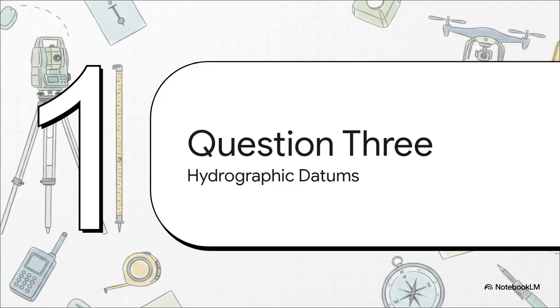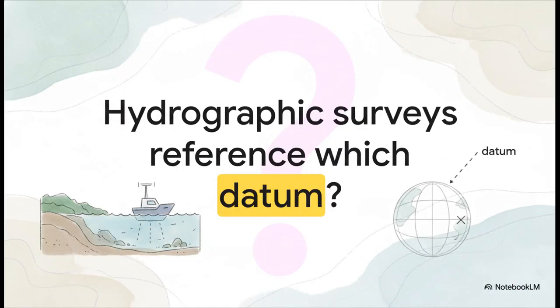Question 3, hydrographic datums. Time to emerge from the underground mine and head out onto the open water. Here is the question. Hydrographic surveys must be referenced to which of the following datum or datums?